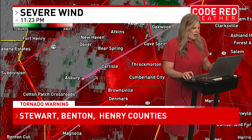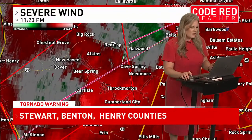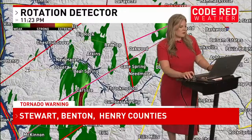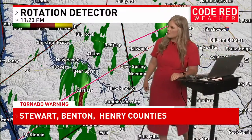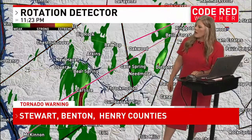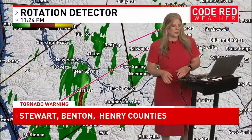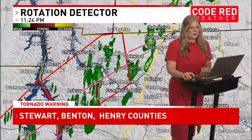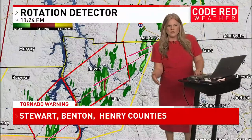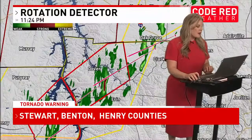And I'd say now Carlisle to Cave Spring, Cumberland City, all in the best area or the path where the best rotation is right now. So south of Bear Spring, all these places, still in the tornado warning. So I would make sure that you are taking those precautions anyways, and go ahead and just head to your shelter now and just kind of hang out and watch the radar, watch us here.